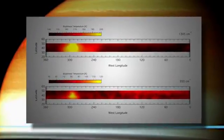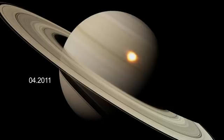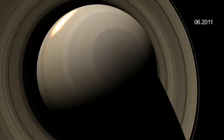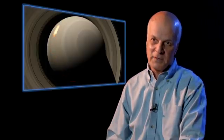CIRS saw temperature increase like we've never recorded before. CIRS, looking with its thermal infrared eyes, was able to see two bright beacons of hotspot temperatures shining about 150 degrees brighter than the surroundings. All of a sudden we had these two bright spots. After a month or two, they merged, which was kind of curious, and then it persisted for another 2 years. In fact, it persisted longer than the tropospheric storm.